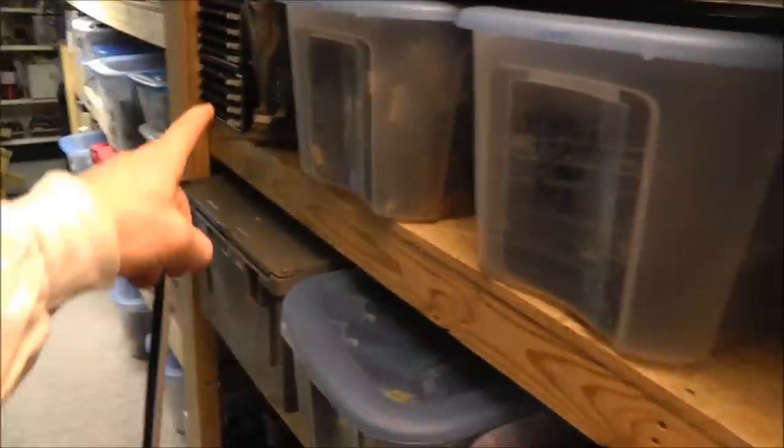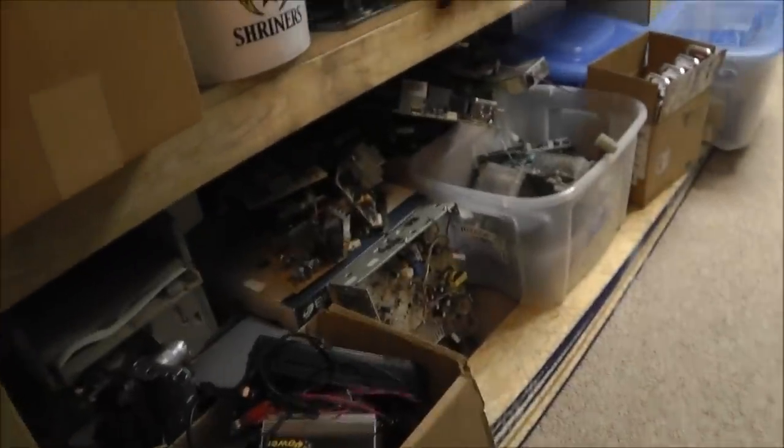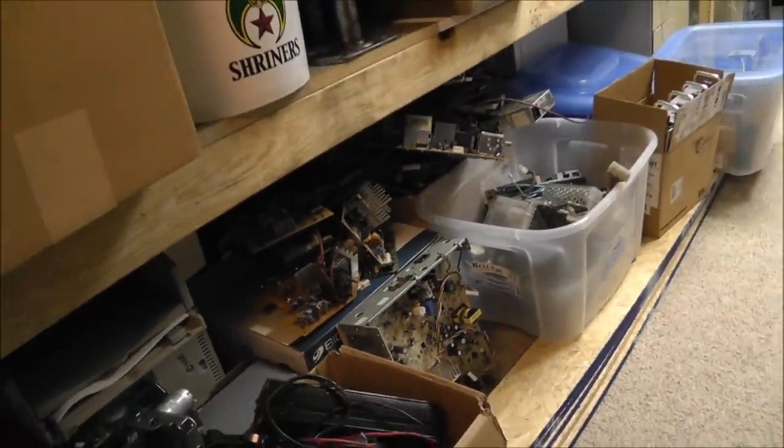Modems. Took a whole bunch of modems apart, so I separated them because they all got the same similar parts on them. Random circuit boards. I mean, I'm telling you, look how much just recycled electronics. Like, I hit a hard, and they're overflowing. All this stuff under here is just overflowing. I don't have a place for it. I kind of got out of organizing there towards the end.